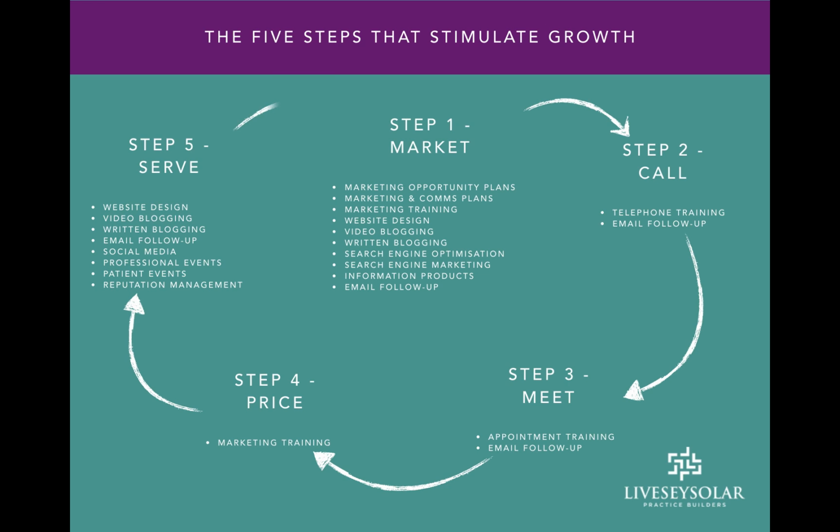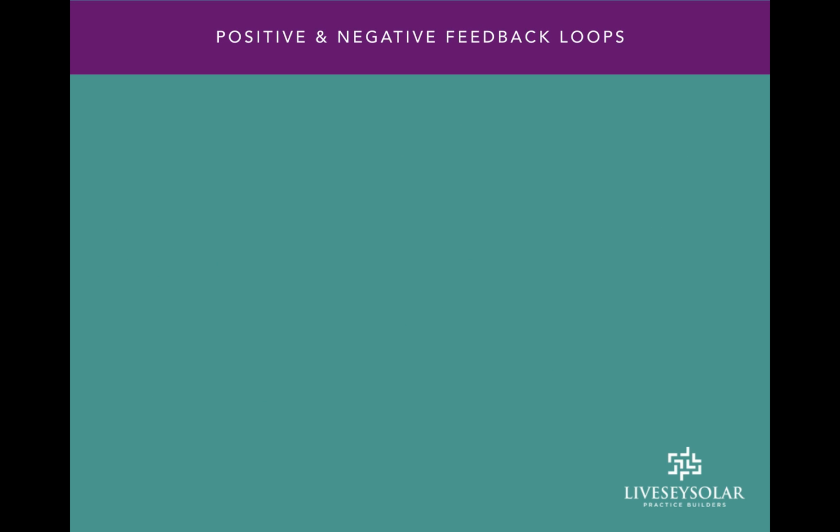And that loops back to market because we are looking at getting more clients. And you can see there that we've also added some additional tactics to implement into the marketing mix so that you can now graduate to those tactics now that you've got the foundation in place. Okay, so we're going to move on to the next step, which is positive and negative feedback loops.